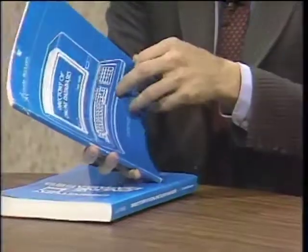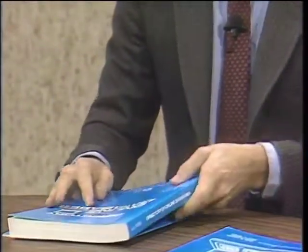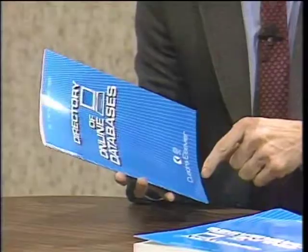This is a directory of online databases, published about 7 years ago. Very large print in here, very thin book. Earlier this year, the same people published a directory of online databases, very small print, very thick book, and by the time they got done publishing this, they already had to come up with an addendum because news services had come online. Should have been online.